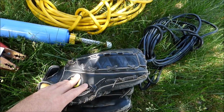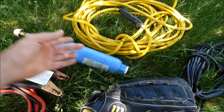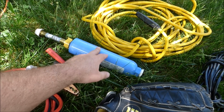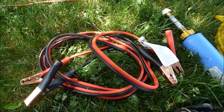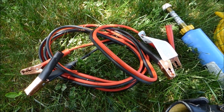Baseball glove, you gotta take a glove just in case. Water, even though I don't drink the water out of it, I do use it when I fill up the tanks. I'm gonna have to get another one. I gave one away at the last campground I was at. They forgot theirs. And some jumper cables, just in case. Even though I have the Duracell battery pack that will jump it, it's always good to take some jumper cables. So these go in here.